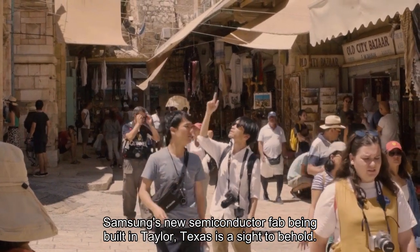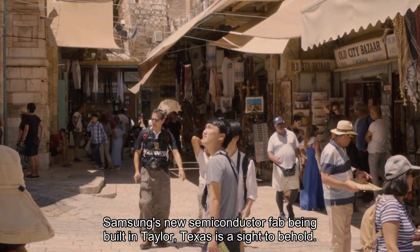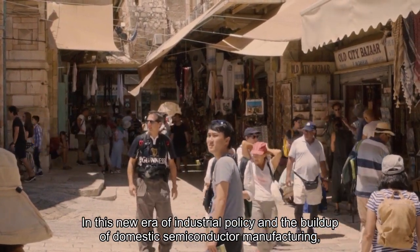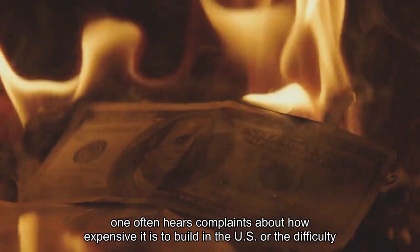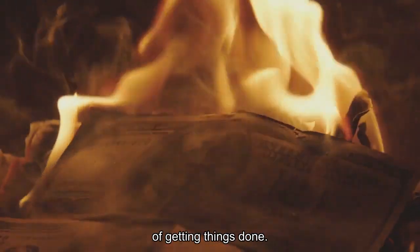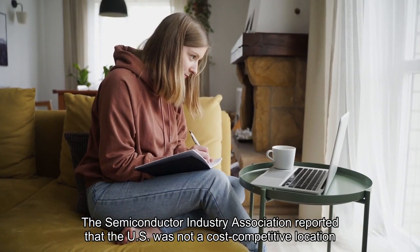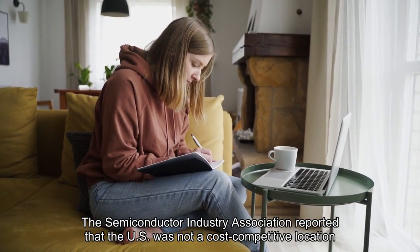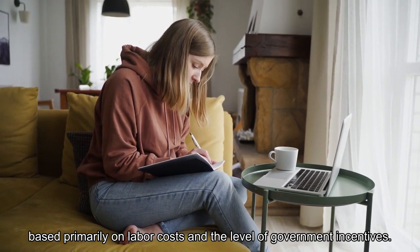Samsung's new semiconductor fab being built in Taylor, Texas is a sight to behold. In this new era of industrial policy and the buildup of domestic semiconductor manufacturing, one often hears complaints about how expensive it is to build in the US or the difficulty of getting things done. The Semiconductor Industry Association reported that the U.S. was not a cost-competitive location based primarily on labor costs and the level of government incentives.